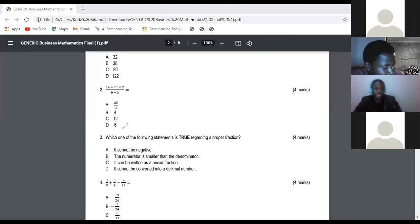All right, number 3, which one of the following statements is true regarding a proper fraction? All right, so let me explain something. There are 2 types of fractions, right? All that I'm talking about here is in your study guide. I won't have time to refer back to your study guide, because this is a crash program. So I have to squeeze everything within this small period of time.